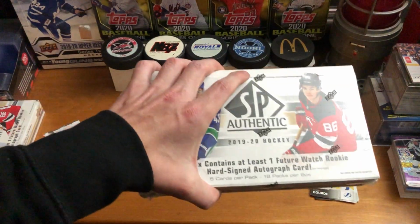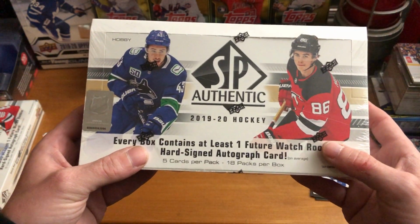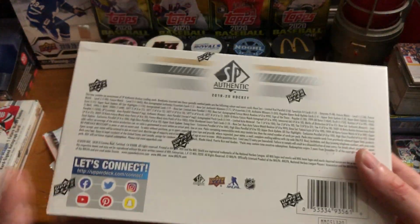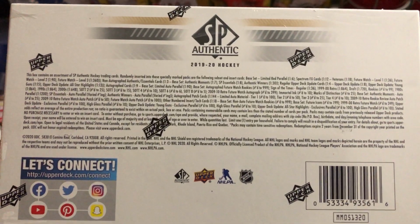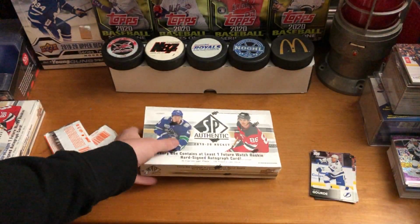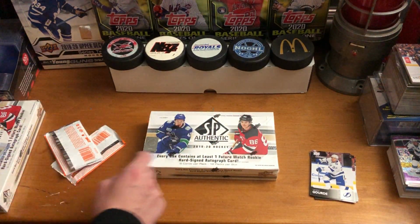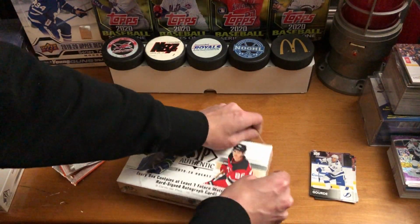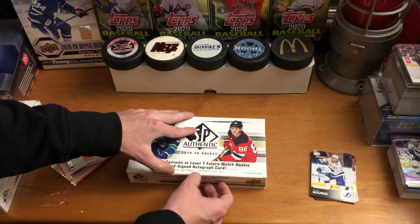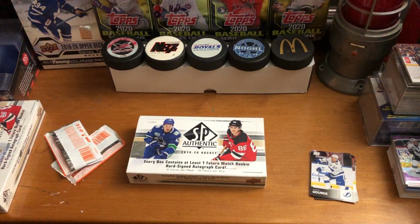The different thing from last year is they don't guarantee you two autographs, I guess. It says every box contains at least one Future Watch rookie hard signed autograph. Five cards per pack, 18 packs per box. There's some of the odds on the back if you wanted to pause that. But I'm pretty sure the average is still two autographs per box, and I've seen a few so far that have gotten three. I'm sure there's still hot boxes out there. Last year there were hot boxes with like six autographs. And if you're lucky enough to get one of those booklet autograph cards with the 6 to 8 autographs in it.